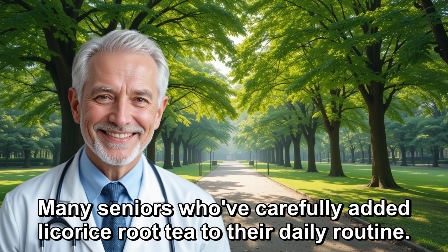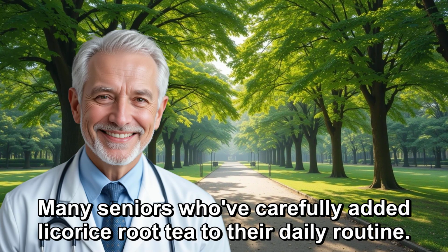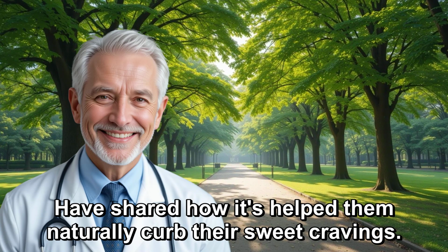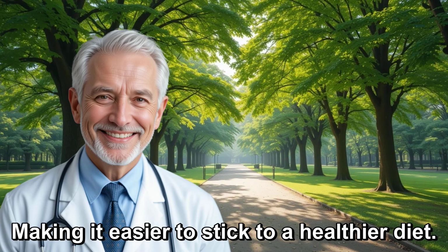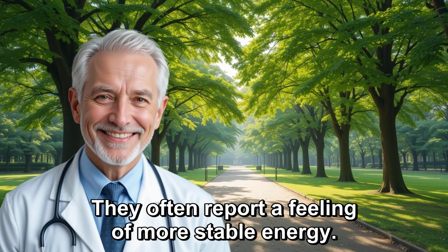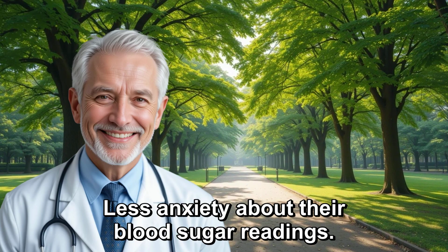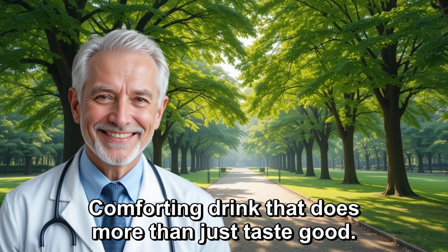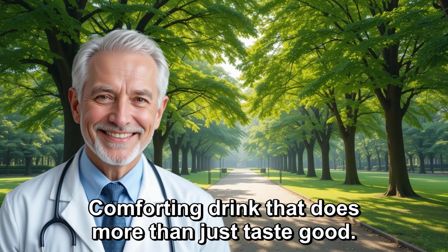Many seniors who've carefully added licorice root tea to their daily routine have shared how it's helped them naturally curb their sweet cravings, making it easier to stick to a healthier diet. They often report a feeling of more stable energy, less anxiety about their blood sugar readings, and simply enjoying a delicious, comforting drink that does more than just taste good.